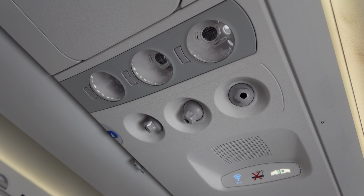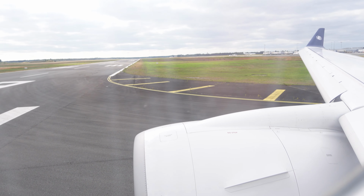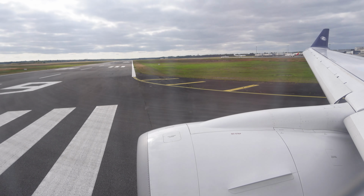For now, let's get pushed back. I'll start to turn the music down a little bit so you can enjoy this takeoff experience on board this brand new Airbus A220.